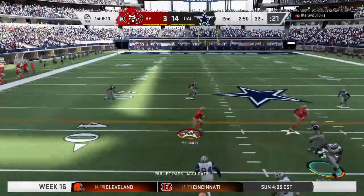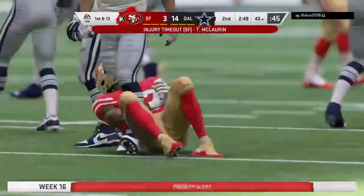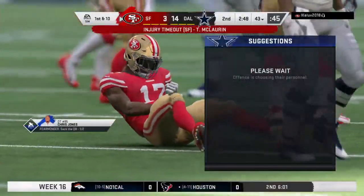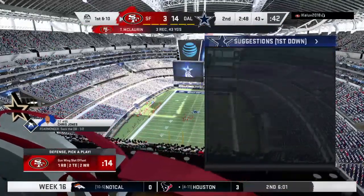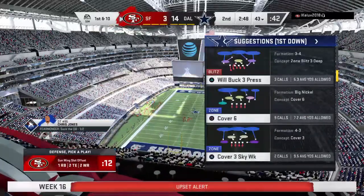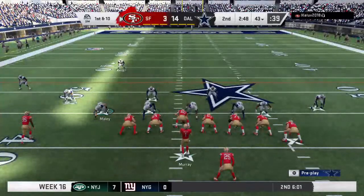Murray now on first down, looking for McLaurin, and he's got him. They get him down, but not before he takes it across the 40-yard line. After the completion, we're going to get a timeout, an injured player. Not something you want to see in Week 16 or any week, really. We'll be right back.